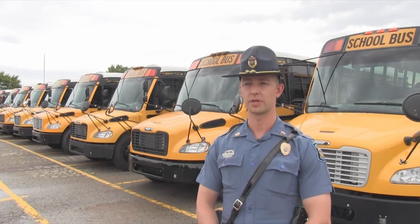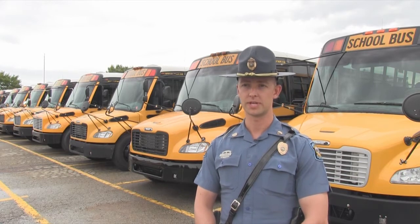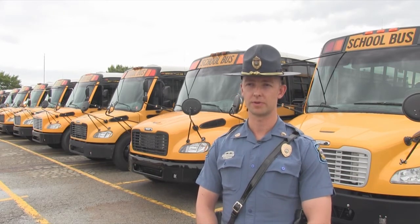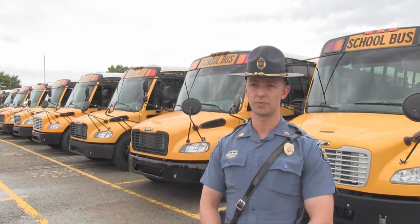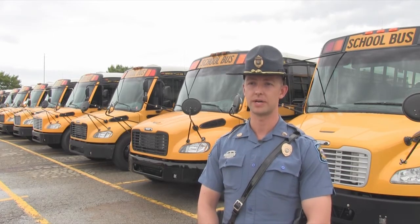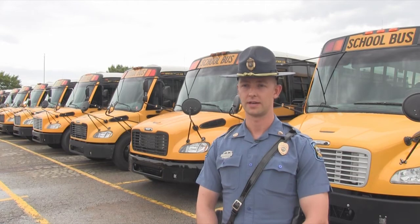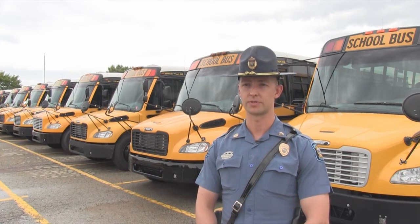If you're seeing a bus with the amber lights flashing, you'll know that they're about to come to a stop. When they do come to a stop, you'll see the red lights flashing and the stop sign deploy. Obviously, at that point, you'll need to come to a complete stop behind the bus until the children have boarded the bus and the stop sign has retracted and the bus is back in motion.